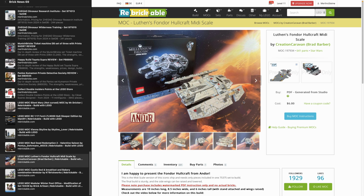And here we have the Hullcraft design. Obviously that's from Star Wars Andor. To this day, I don't understand why LEGO made only one set. My guess is they underestimated the Andor success, especially how much many hardcore LEGO or Star Wars fans would love Andor. In my personal point of view, it is actually the best thing that Lucasfilm has ever put out.